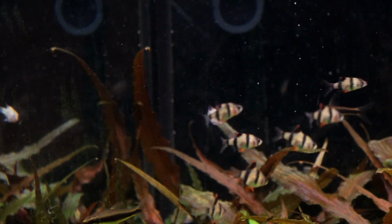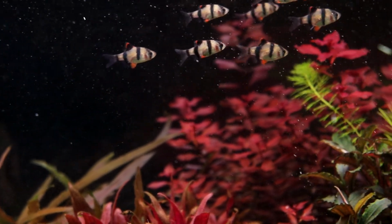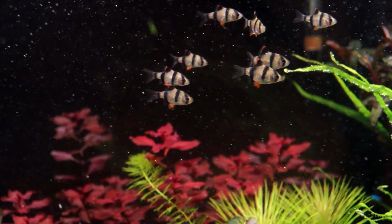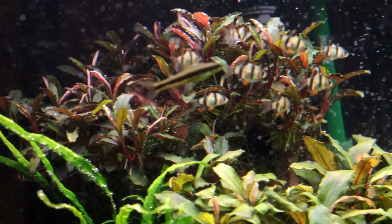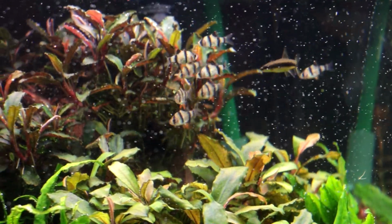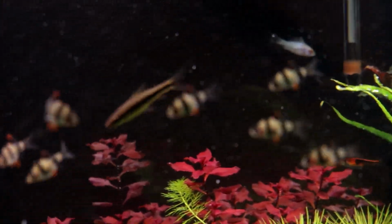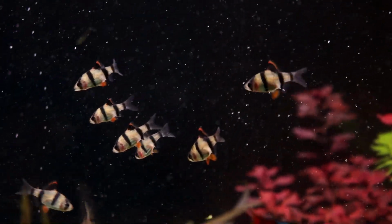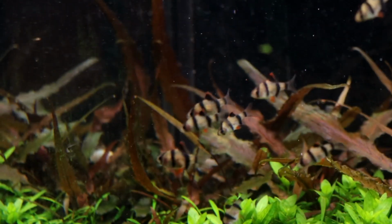You can see the little red tips on the top of their dorsal fins, and I'm hoping that just becomes more and more prominent as they get bigger. Now, I'm loving these guys so much. I didn't expect to like them as much. I thought this video would be more about the platinum rams, but I am in love with these guys. They're super fun already to feed, which I'll be showing later in this video. And I'm already planning on getting more.